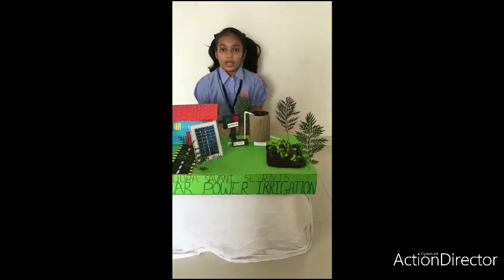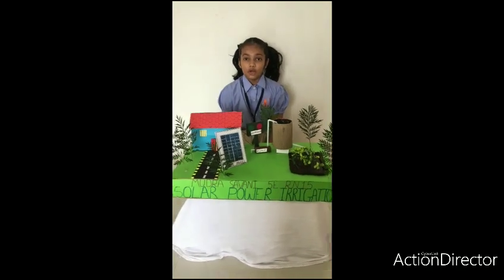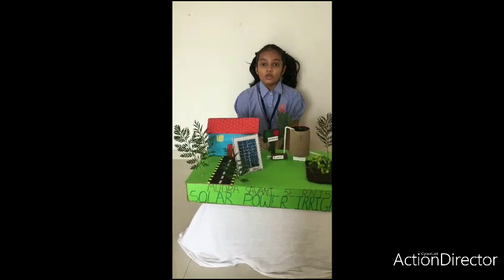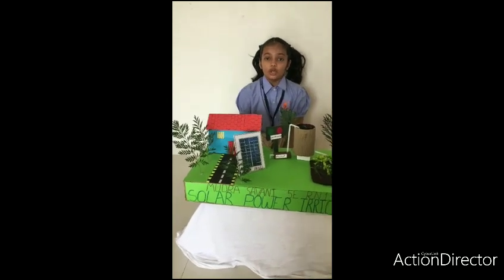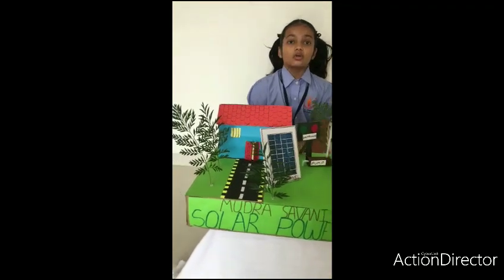Multiple cells make up a solar panel, and multiple panels can be wired up to form a solar array. The more panels you deploy, the more power you can expect to be generated.